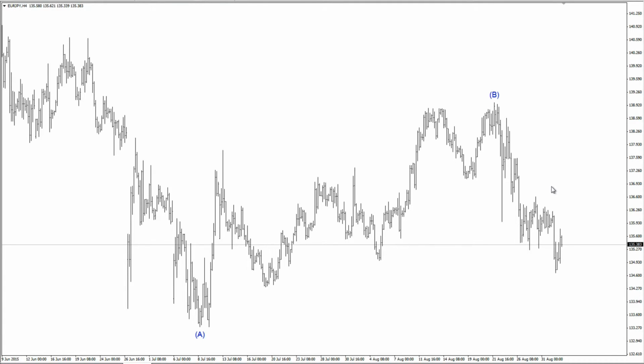I would first look for signs of a decent structure on a 4-hour chart to get a clear picture of the wave divisions, and then we can see if the larger decline has started and maybe look for a short trade here. Key levels on Euro Yen, 136.42 is the immediate resistance on the upside, 135 psychological level on the downside will act as support. So those levels are pretty much the same as before.